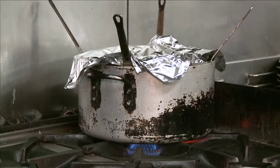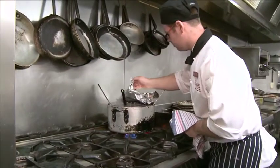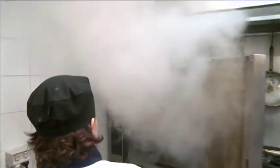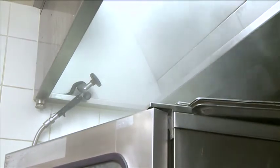Lifting a pot lid or foil cover allows steam to escape, which can burn your arms and hands. Lift lids and covers carefully to let the steam escape slowly. Combi ovens can release steam under pressure when the door is opened. Crack them open slightly and let out the steam before opening the door fully.